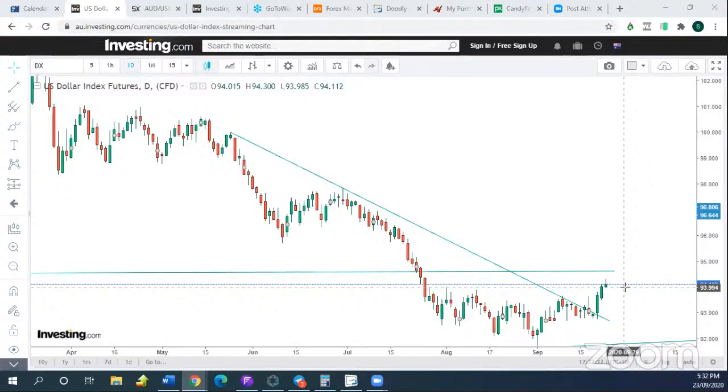As I said earlier, probably when I was muted, I'm kind of weaning myself back onto it. I'm looking to trade one pair that has US dollar in it at the moment per week. So that's a little discipline thing that I've put myself on. This week it is dollar yen.